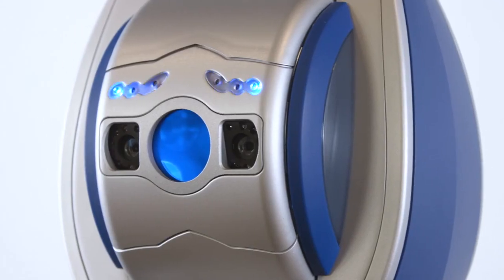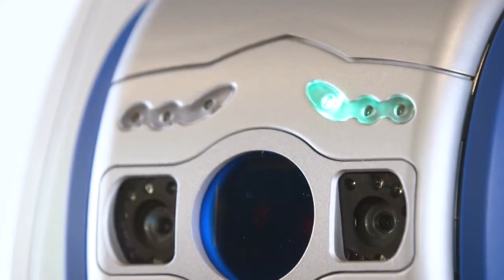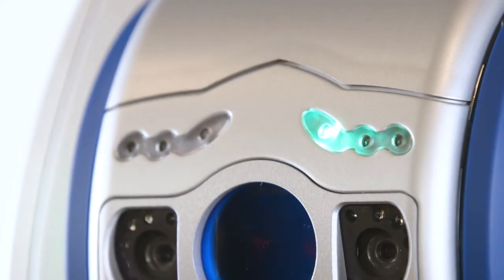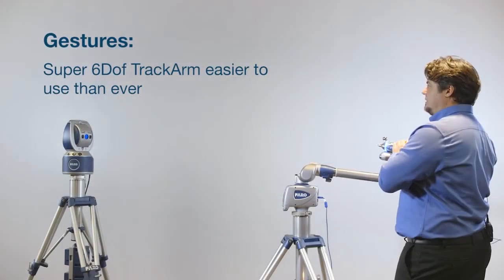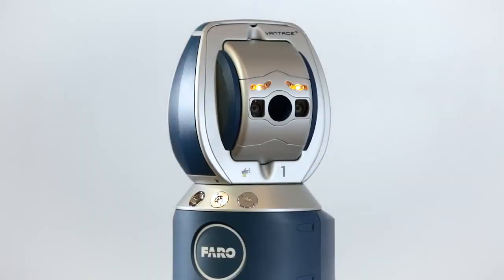The gestures capability allows our patented Super 6 DOF track arm solution to be easier to use than ever before. Watch this. I have now captured the beam, and the VantageS has identified the location of the scan arm in the coordinate system.